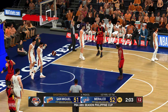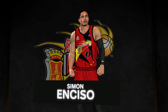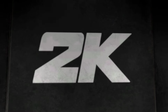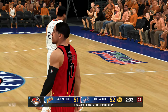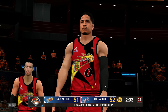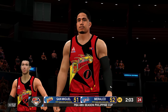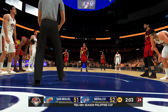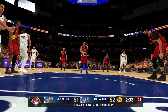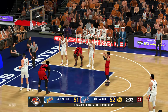And a foul called on the way up. So he'll take two from the free throw line. Personal foul, first team foul. Shooting for the away team. Taking two shots. Shooting two. First one falls for him.